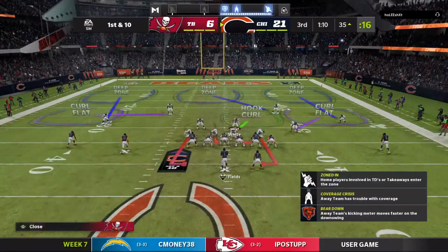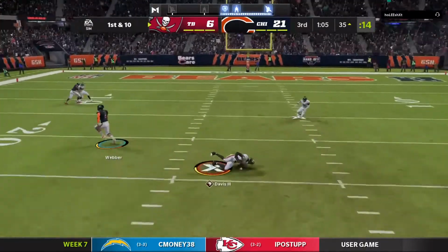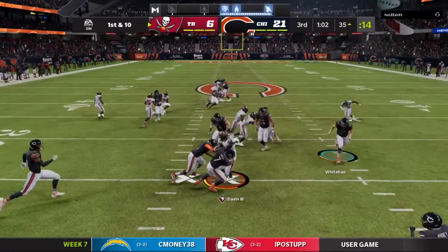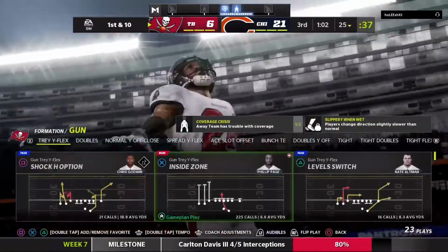Yeah, exactly. They've had trouble stopping him in the secondary. This time they've got great coverage. Oh, he can run too. And for a third time tonight, he's intercepted. Carlton Davis picks it. And the Buccaneers are going to take over once again at their own 25-yard line.